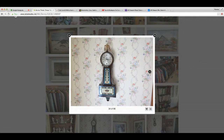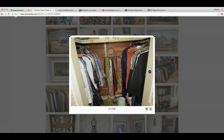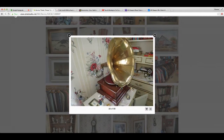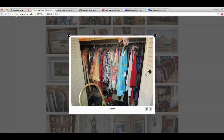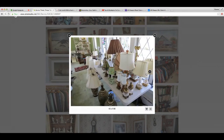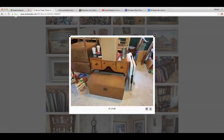See that there. Clock. I bought a few of those thinking they were going to do well and haven't. Sometimes you can get a good idea what there is. There's one of those. Is that a Victrola or whatever you call it? Pretty interesting, but a lot of records. If you like records, there you go. More shoes, more clothing, lamps. Holy cow, lamps. Christmas stuff. There's always the Christmas stuff at these things, or the holiday stuff.